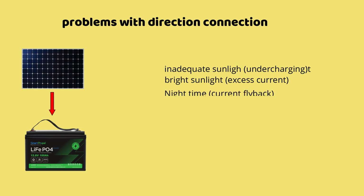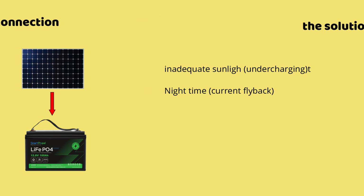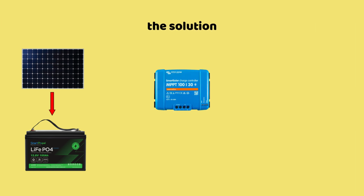At night, the lack of sunlight means the solar panel isn't generating any electricity. If no preventive measure like a blocking diode is in place, the battery can discharge its stored energy back into the panel. The solution: use a charge controller. To safely and effectively charge a battery with solar panels, you need a charge controller. This device regulates the power coming from the solar panel and ensures that the battery is charged correctly, preventing overcharging, undercharging, and reverse current flow.